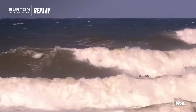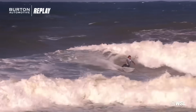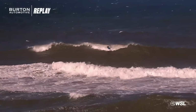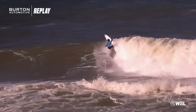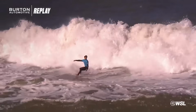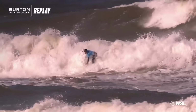Big roundhouse cutback to start off. Comes off the bottom and up the top on a better angle. Another quick swooping turn back into the whitewash, staying with the energy. Sits down on him, and then in the break, Eli Hanneman. Good looking wave here, pops it up the top, hammers that foamy section. So not a bad two-turn combination out the back.